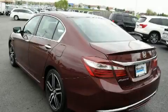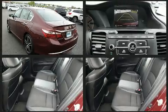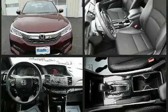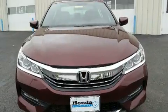Get excited about the 2017 Honda Accord. This four-door, five-passenger sedan still has less than 35,000 miles. Under the hood, you'll find a four-cylinder engine with more than 170 horsepower. And for added security, dynamic stability control supplements the drivetrain.